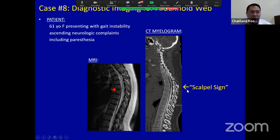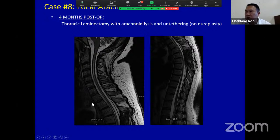This CT myelogram finding reveals what has been described in radiology as the scalpel sign, because it appears as though there's a scalpel on its side where the myelogram dye accumulates. And this is usually indicative of the presence of an arachnoid web or adhesion. So she underwent thoracic laminectomy and lysis of adhesions, and you can see here she had a good response with some reduction in the syrinx, but not a complete collapse of the syrinx cavity.